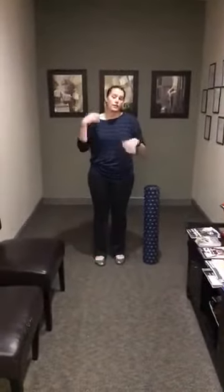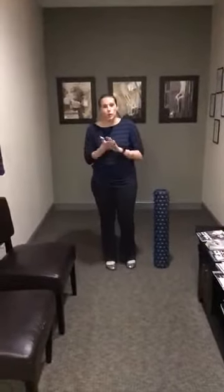Those are some of the causes that can feed into that generic runner's knee. It could be all of those things, none of those things, or something completely different, but runner's knee does sometimes encompass a lot of that. So what do you need to do?